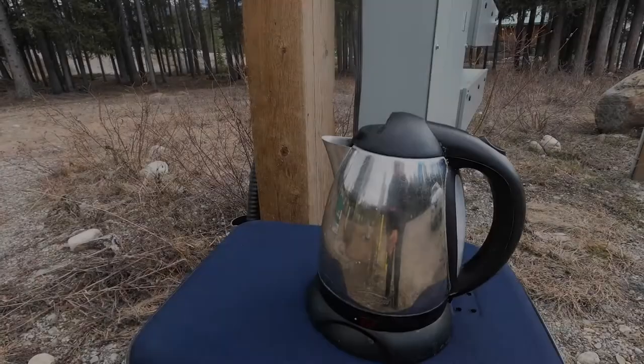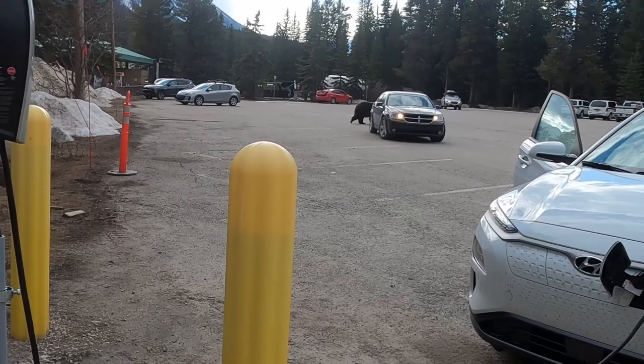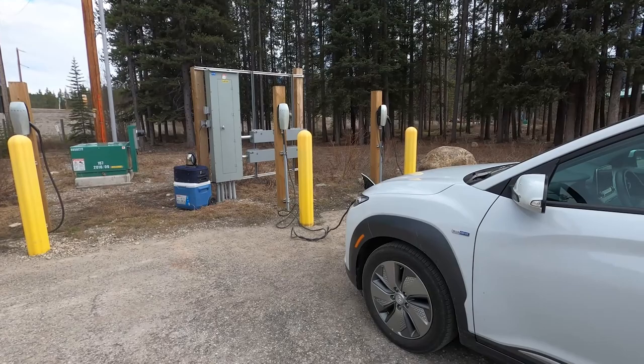Okay, so water is basically boiled, ready to start making some noodles. Yeah, so basically there was a bear that ran across a parking lot, went into the woods over there. Do I feel secure sleeping here tonight? I guess if I'm inside my car, I should be fine. Let's hope bears don't start learning how to pick locks.